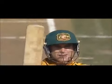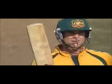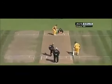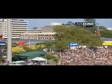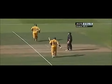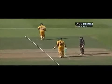So Matthew Hayden picks up his turn. 127 balls. Just 8. Here's Styrus, and here's Hayden. And here is 6 more. Here's a crowd catch. It's been a productive over so far for the Australians.